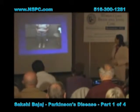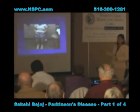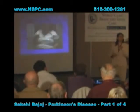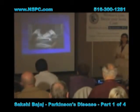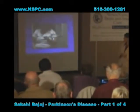This is a patient with Parkinson's disease. As you can see, she has a lot of tremor, mostly affecting the left side of her body. She's very slow, even on the non-affected side, which is her right. And notice how she's so slow on the left.